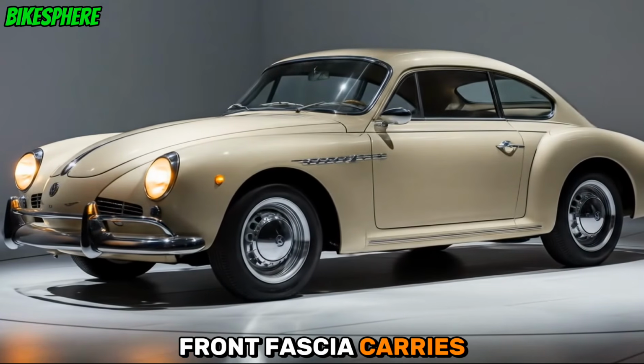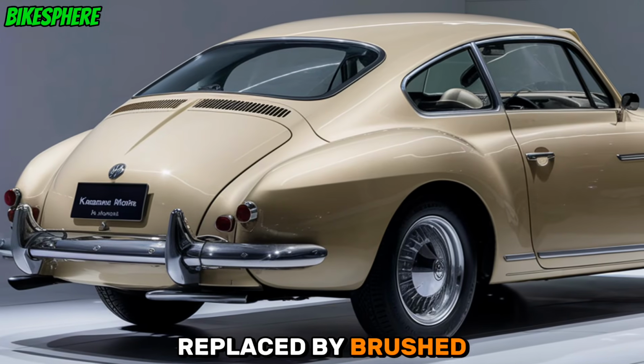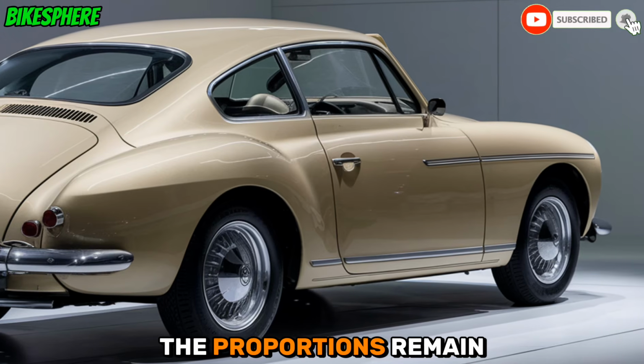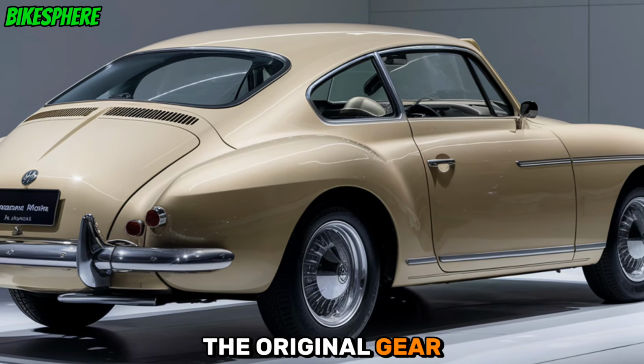The front fascia carries sleek LED matrix headlights inspired by the vintage round lamps, while the chrome accents have been replaced by brushed aluminum finishes for a more sustainable and refined aesthetic. The proportions remain low and wide, with flowing lines that pay homage to the hand-sculpted bodywork of the original Ghia.